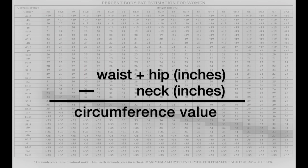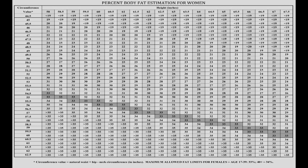Add waist and hip circumferences, then subtract neck circumference to obtain the member's circumference value. Use the percent body fat estimation for women in Table 3 to locate the column which matches the member's height, rounded up to the nearest half inch, and the row which matches the member's cumulative circumference value, rounded down to the nearest half inch. Follow the applicable column down and row across until they intersect. This number represents the member's estimated percent body fat.